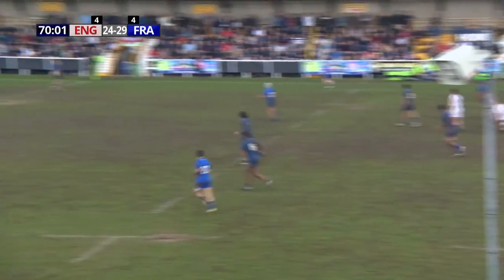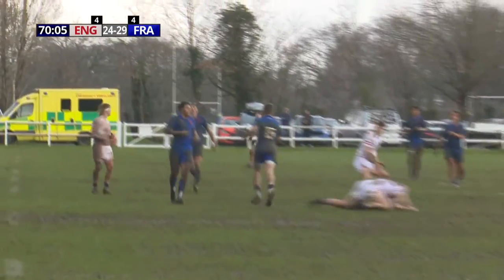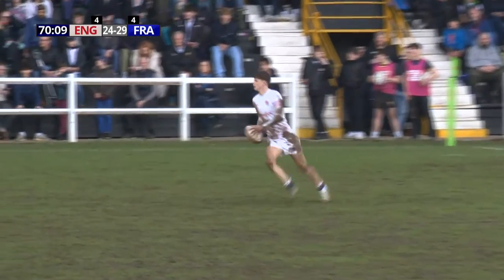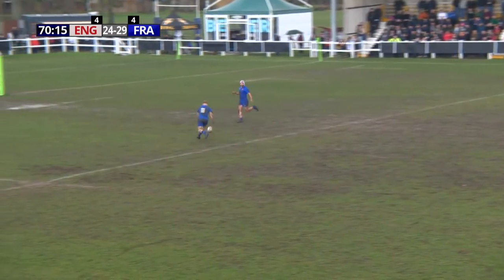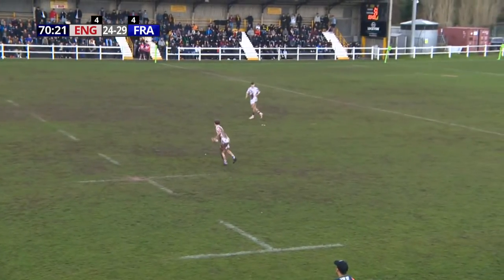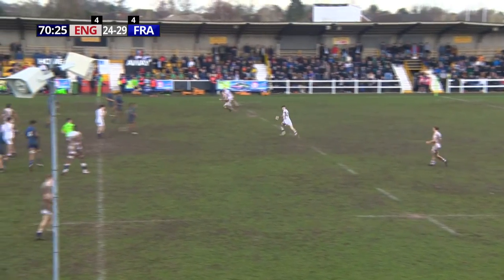Davis's boot is going to be employed. Mosk is back. White, blue, white. Davis has dropped back. White, white. Ball almost sounds heavy off the boot. Vassaman looks downfield. It's a poor kick. Can England potentially capitalise off this?